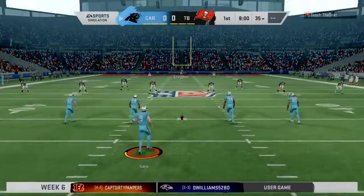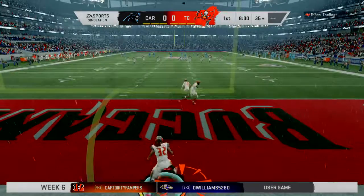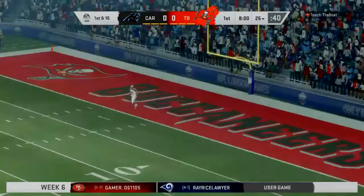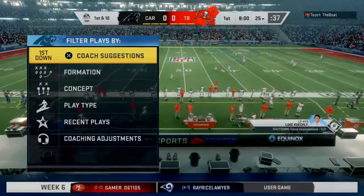Set to go now in Week 6 of the NFL season, and we are underway on EA Sports. This will be fielded on the back line of the end zone, and no run back here. This will be a touchback, and it comes out to the 25-yard line.